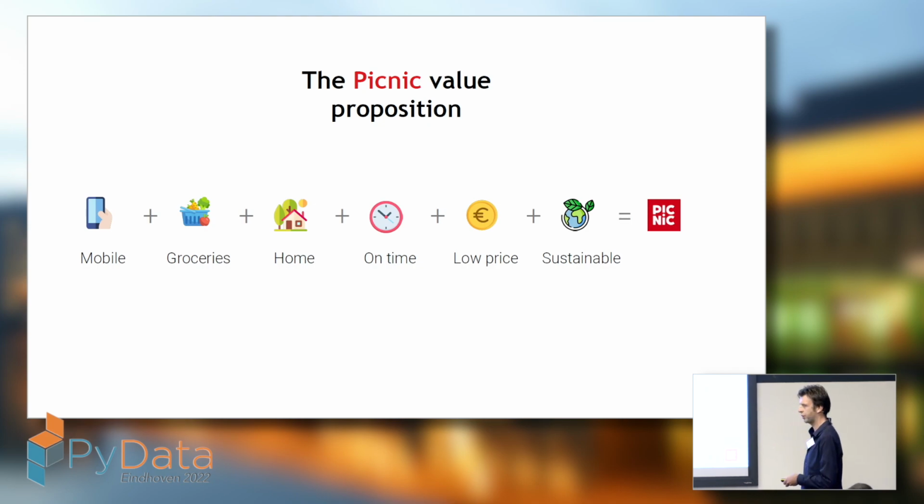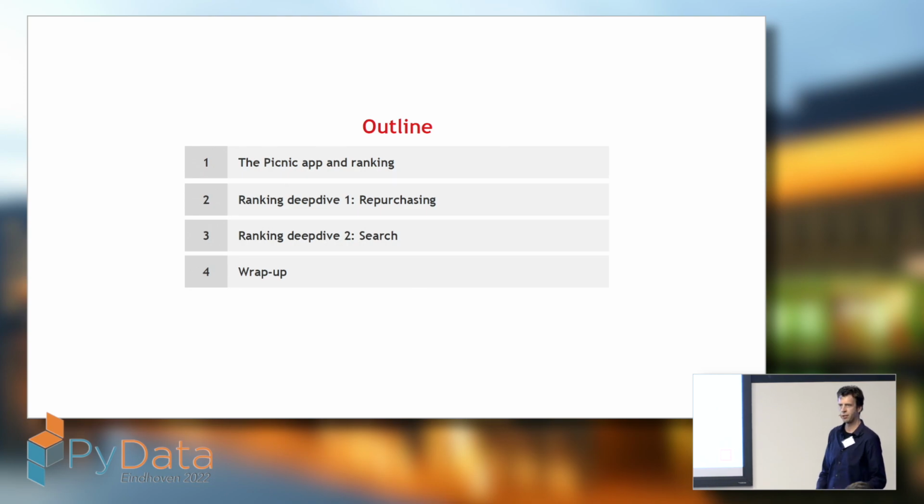We have low prices, no delivery fees, and also this is done in a sustainable way. So you don't need to drive to the supermarket, but we actually deliver to your doorstep. And we do this in these nice electrical vehicles that you probably have seen around. So that's more or less the overview of what we do at Picnic. And that's more of the general background.